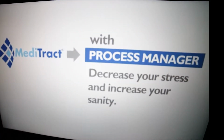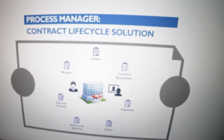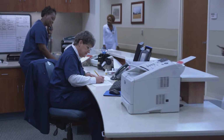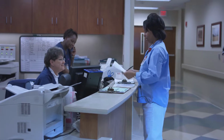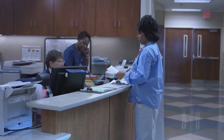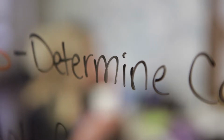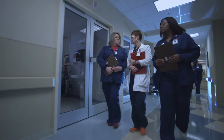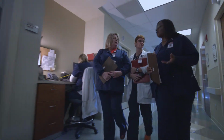Metatron created Process Manager to empower healthcare organizations to better manage contract workflows from inception of need to termination of an agreement. Process Manager integrates with their existing modules, which are already used in 1 out of every 4 hospitals in the United States. We are the only end-to-end contract lifecycle management solution for hospitals. So we pride ourselves on knowing our hospital partners' business, what it takes to remain compliant with the government regulatory environment and the ever-changing needs in a hospital.